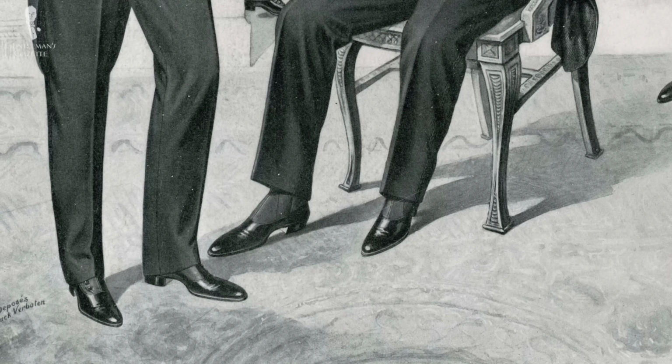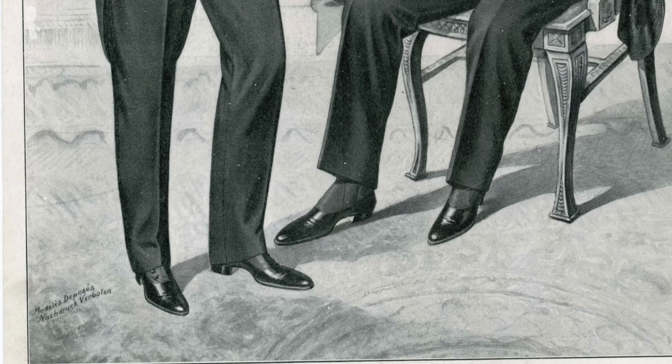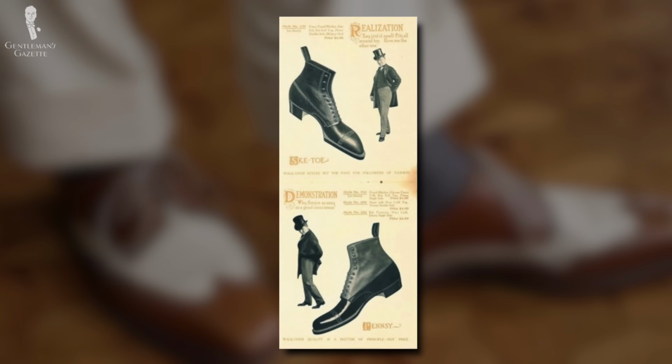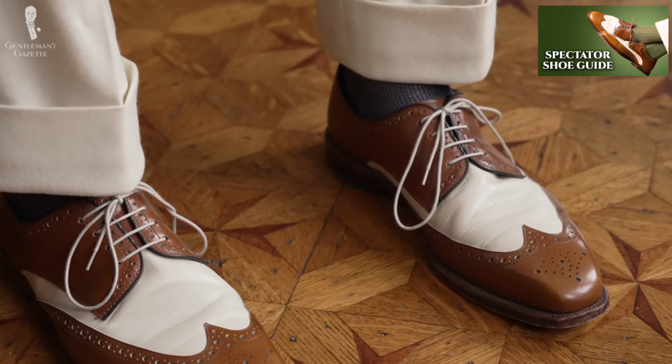During the Edwardian era, you also saw more material combinations in button boots. So you saw suede inserts with regular calf leather or different colors, which was basically the birthplace of the spectator. And to learn more about the history, we got a video for you.